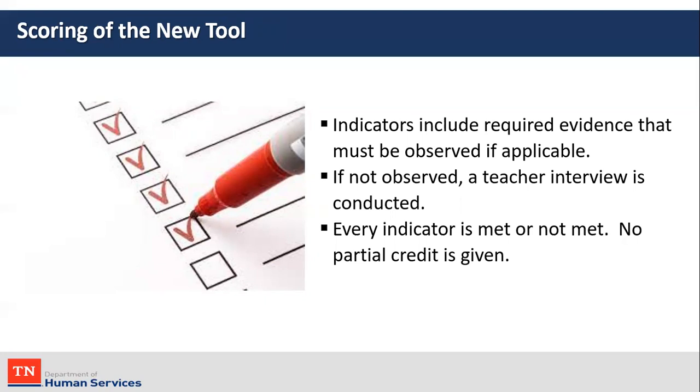Every indicator can either be met or not met. There is no partial credit given. However, only indicators that are applicable to the age group will be scored. You would not be deducted if an indicator did not apply.